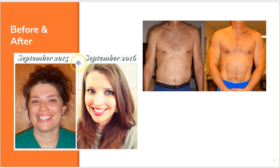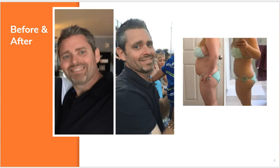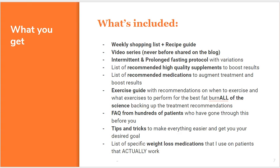And then lastly, here's another one. This is a 1-year progression picture, and I think it represents 40 to 45 pounds of weight loss total. And then here's another before and after picture. This one is a 60-day period. But again, men, they're a little bit different than women. They just lose weight a lot quicker. But I want you to know that yes, all these people did go through it and had great success with it.